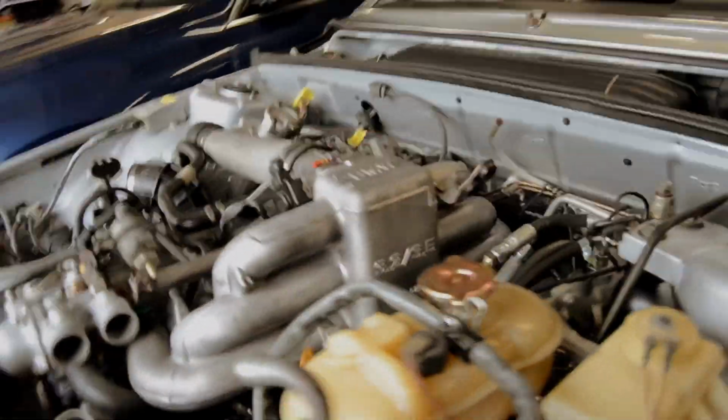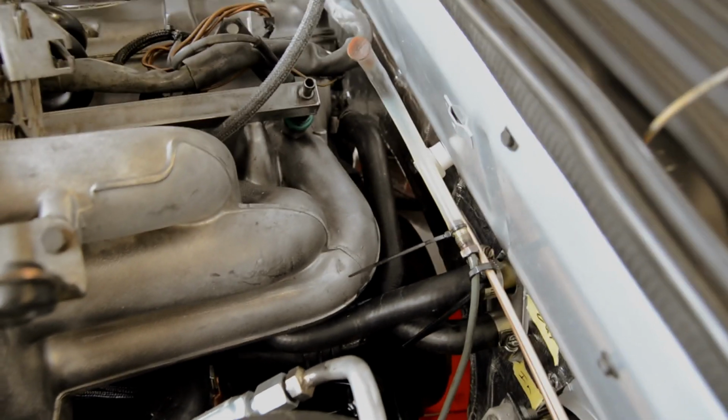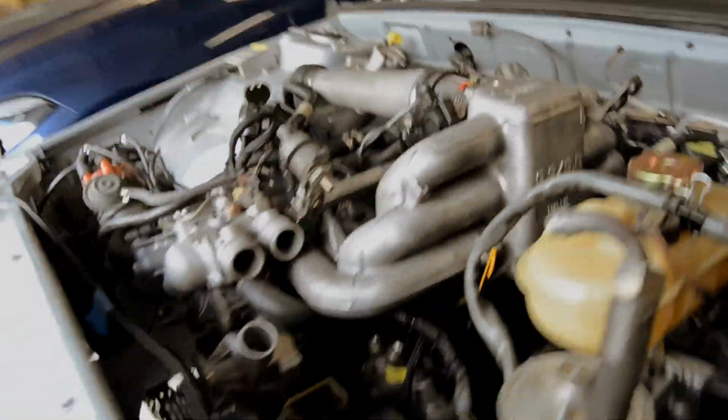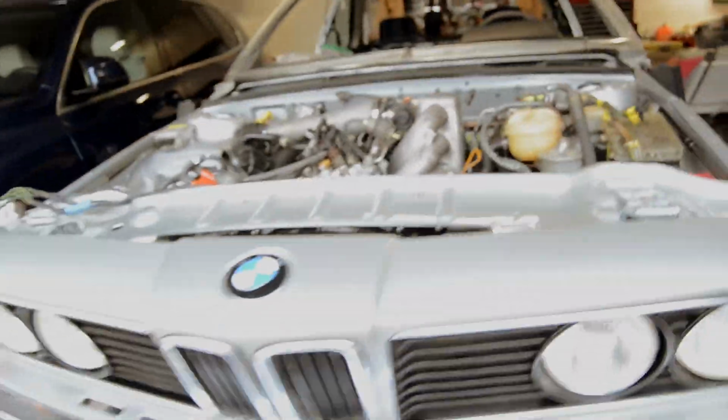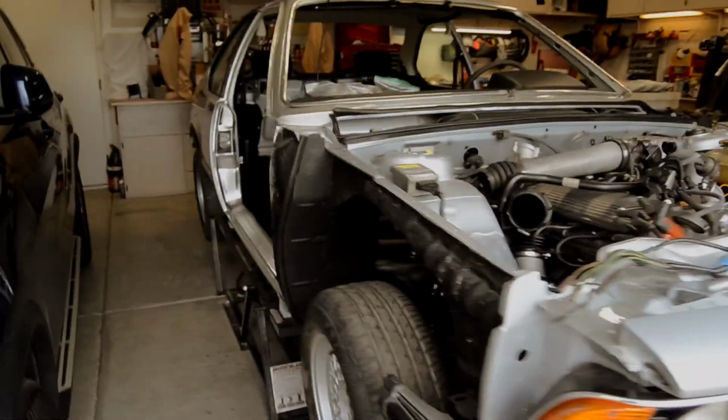The transmission is not in the car, but we did hook up the clutch. We put the flywheel on today, and the pressure plate and clutch are in place. But it is certainly coming along. He has all the interior components here. As you can see, the body is more ready than the mechanicals, but it's getting there.